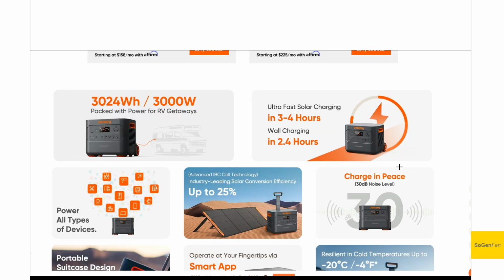All right, let's just talk about the specs they provide here real quick. So obviously we already talked about this. The ultra-fast solar charging in 3 to 4 hours. I'm a little bit disappointed in this because if you do the math, I'm going to assume that it's basically using the same inputs as the 1500 Pro, which is 1400 watts max across those two inputs, right? There's the dual inputs, so about 700 watts each, and it is up to 60 volts.